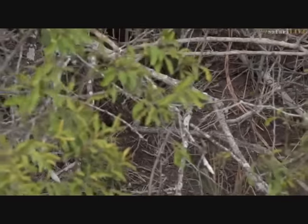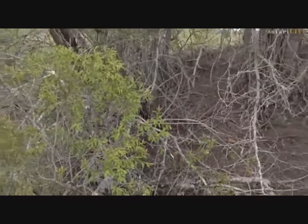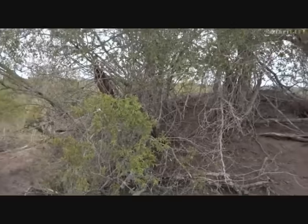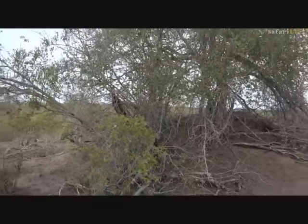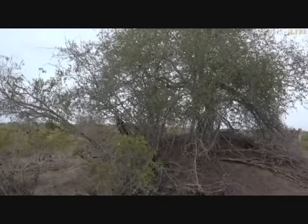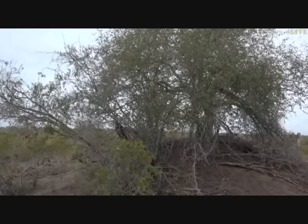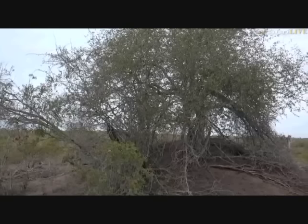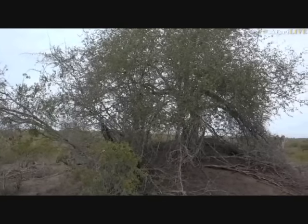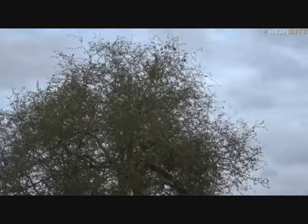Interesting. I would have thought the birds might try to mob it a little bit more to chase it away. But I wonder if it's a case of they don't even mess with the black mamba. Although, no, saying that, I've seen starlings mob and chase black mambas away. So interesting, right at the top of the tree, and then just moved off.